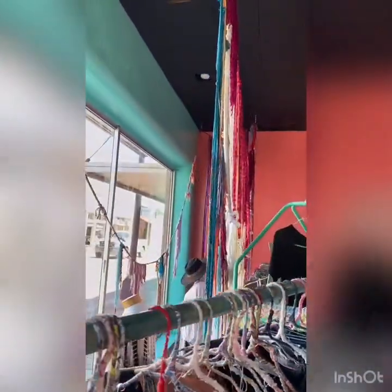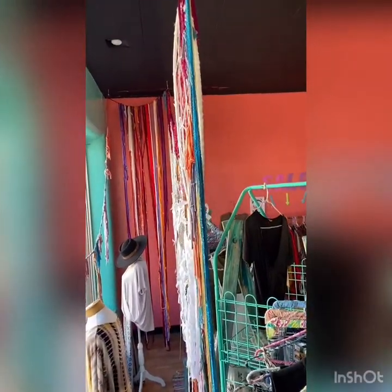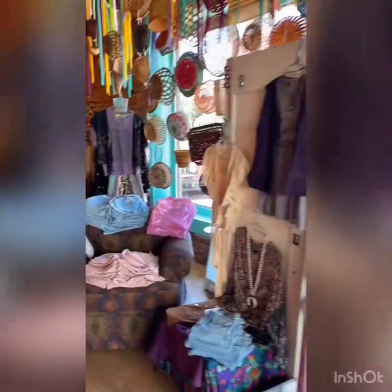I'll get the outside here in a little while. This is gonna take me a couple of days to do, but I'm just gonna change out this window display. Been moving a lot around. This is a change, it's been like that since I opened in September. I've already changed that one time. So I'm just gonna change that.